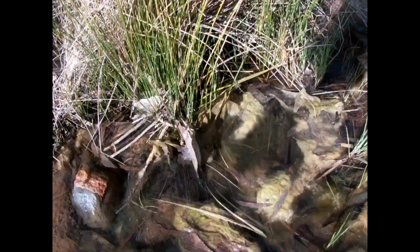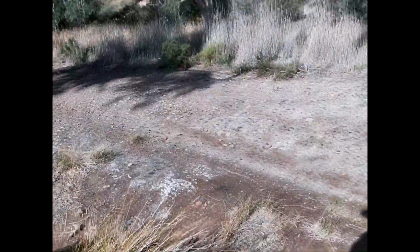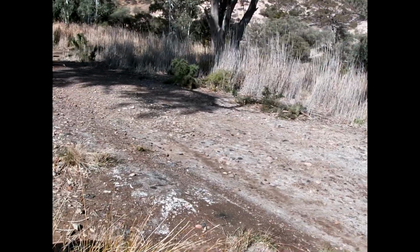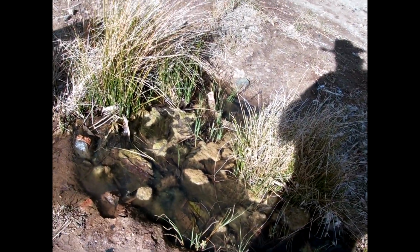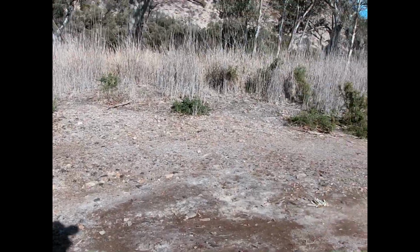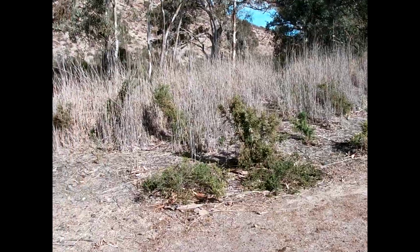But someone's put a bloody cigarette butt in there as well. Yeah, don't pollute the water. But yes, some tadpoles. See, there's a gravel road. There's a little pond, and there's frogs. Tadpoles in it, and then you can hear the frogs over this way.